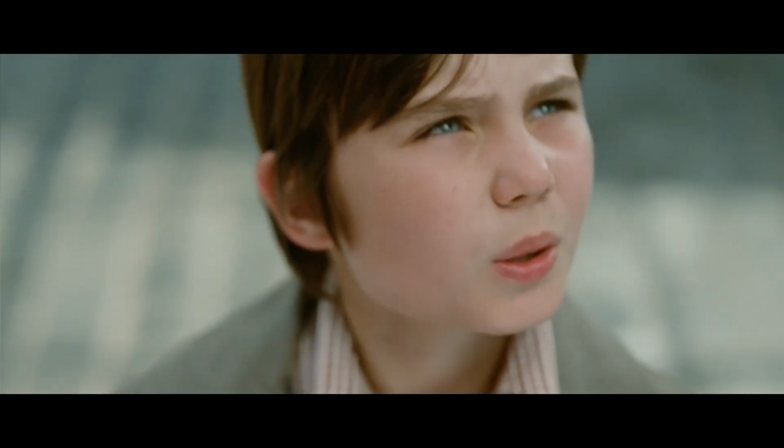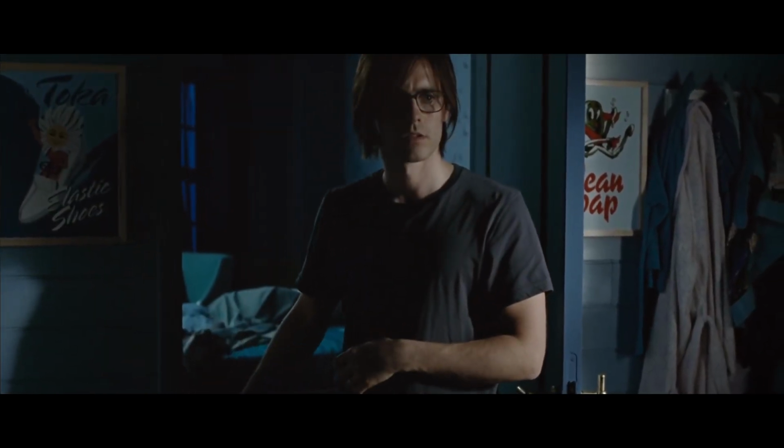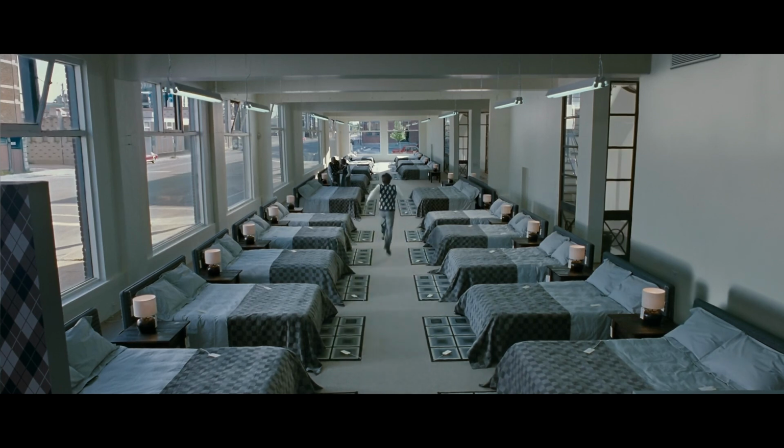For those who appreciate existential science fiction, though, Mr. Nobody delivers a compelling and thought-provoking experience with a unique aesthetic and charm.